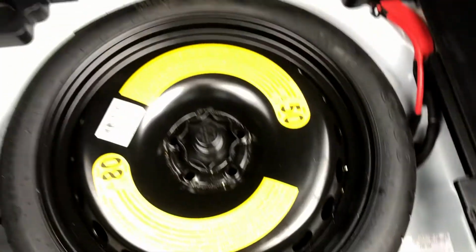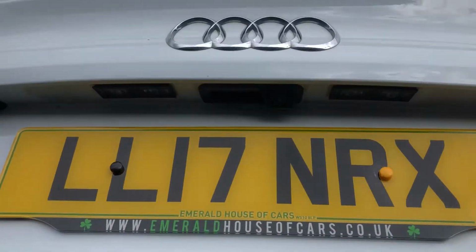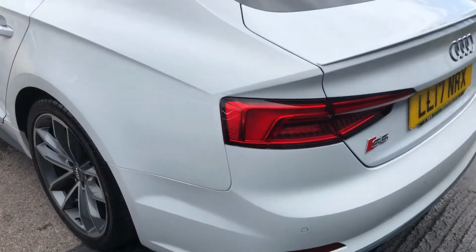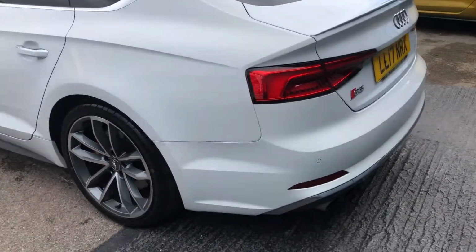Now underneath you can see you've got your spec list just here and your donut spare wheel as well. Now to close the boot, click the button, that'll close down. You get a nice little view of your reverse camera. That'll latch, lock just like so, and you can see it is immaculately presented across the entire vehicle.